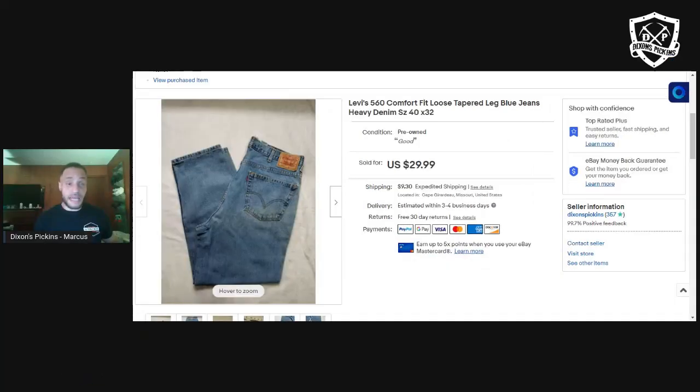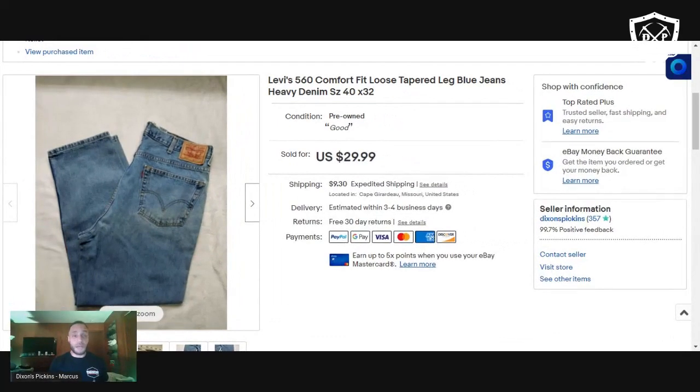The next item that I have is going to be these Levi's 560 Comfort Fit loose tapered jeans. 560s are a good model to look for with Levi's. Me personally, Levi's are my bread and butter, guys. I sell them all the time. Go for the 560s. They will sell fast as well as for a good return on your investment. I got $3 into these jeans and sold them for 30 bucks plus shipping.